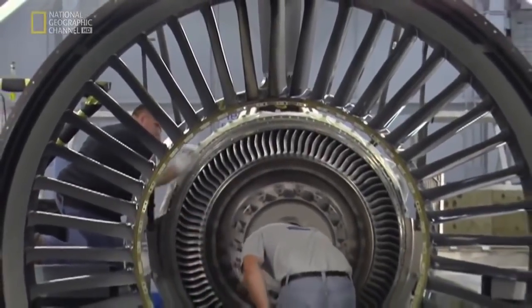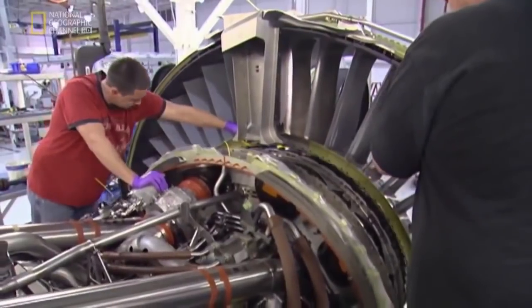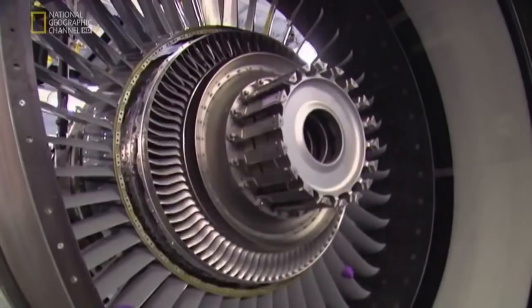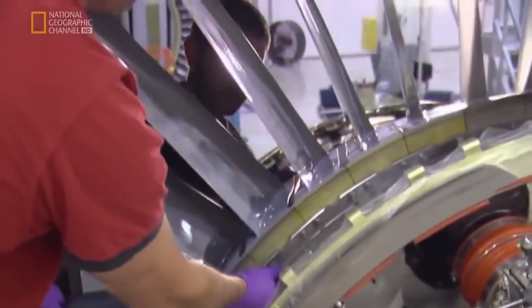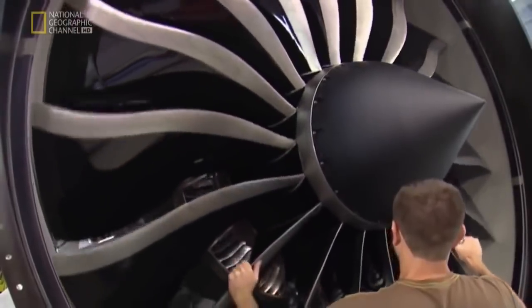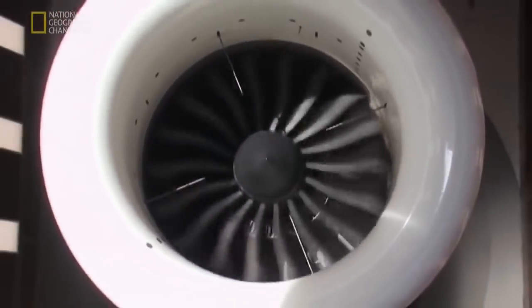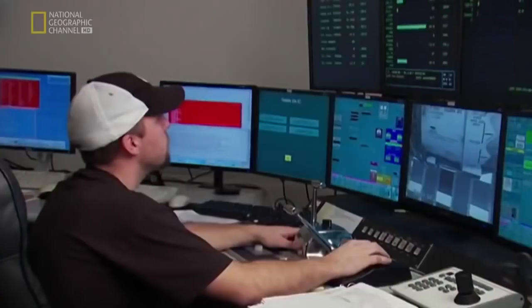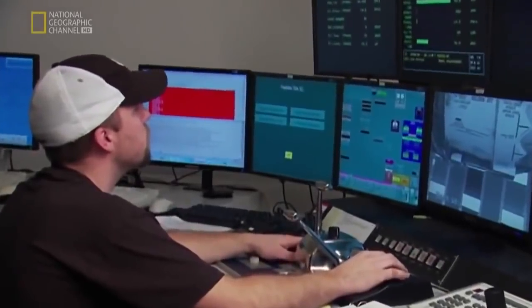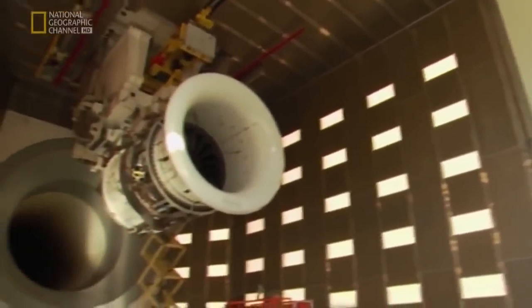Composite materials used in the fan blades and casing trim 180 kilograms from each engine. Multiply that by four, and it equals almost 10 extra passengers. And with fewer fan blades and lower turning speeds, these are the quietest engines GE has ever made. They can push through more air with less work. And that means burning less fuel.